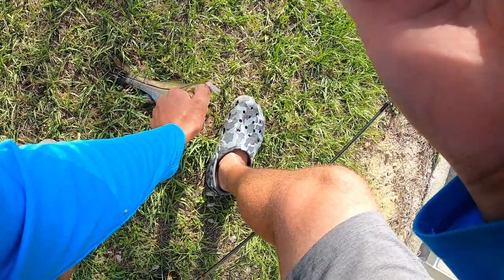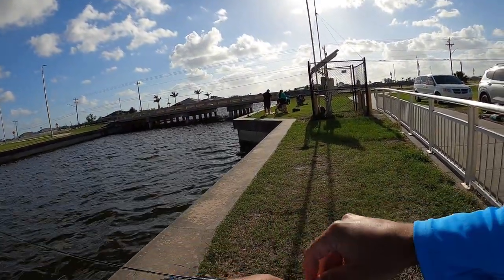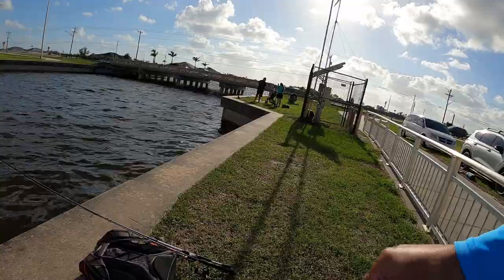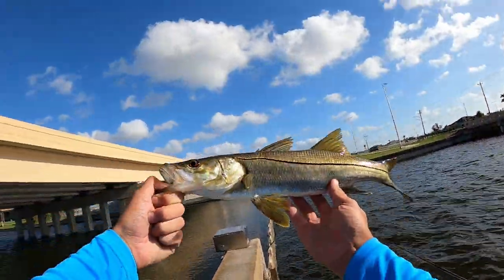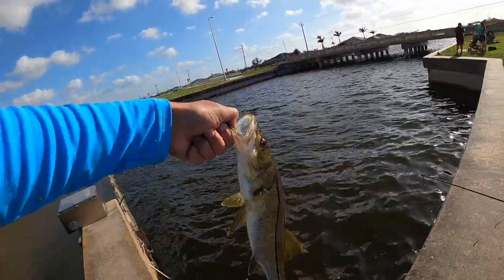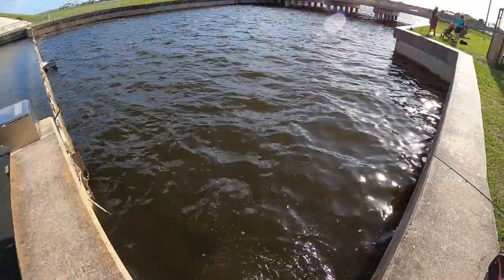Caught a smaller one. I didn't get it on video. Yeah. That is a very dark spillway snook. Oh yeah, look at that. Beautiful color. Time to throw them back. See ya, buddy.